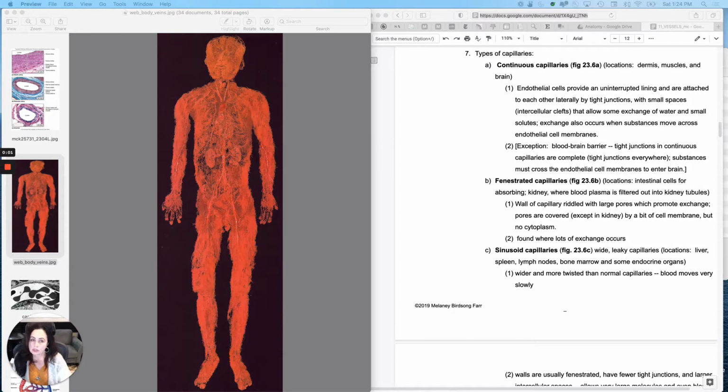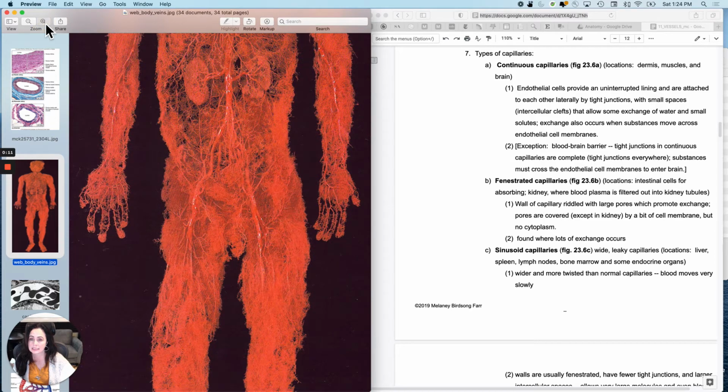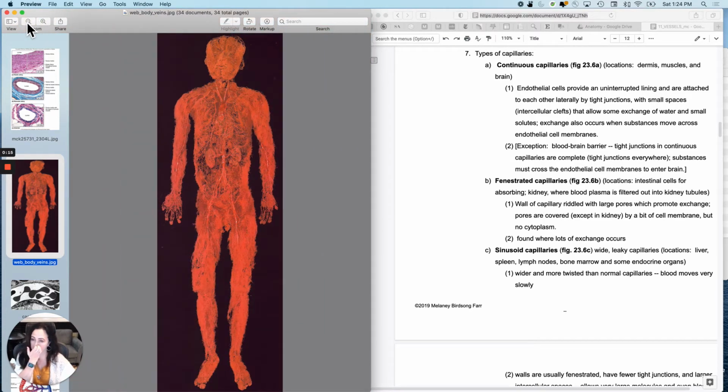Okay, as I mentioned, you have about 60,000 miles of blood vessels. Most of them are capillaries. This is a picture that is showing you exactly how many capillaries you have in the body. Pretty interesting. I don't know if any of you saw the Bodies or Body Worlds exhibits. Those are fantastic, and they do a technique called plastination, and there's a special type when they preserve the vessels.